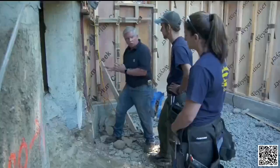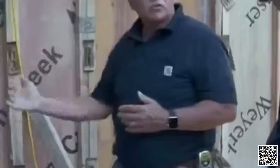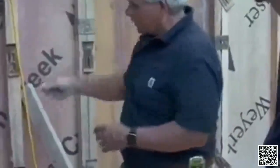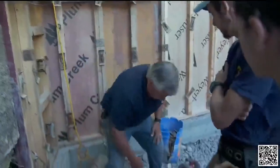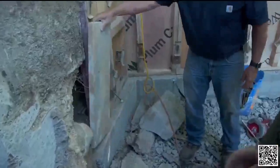All right, so what we have right here is the old existing foundation of the house, and we have a new foundation that's going to go against it. Now, here's a problem that these guys deal with all the time. We've got a foundation that comes in, we've got a hole at the end, we have to block it so that no concrete comes out, because when they pour the concrete here, it's going to rush out of that hole.